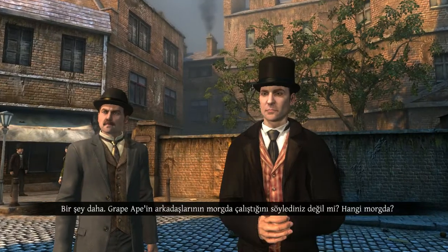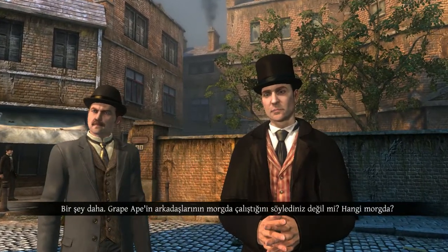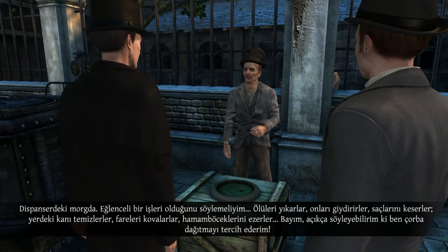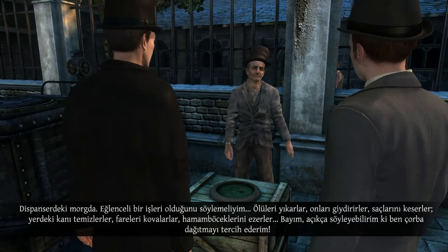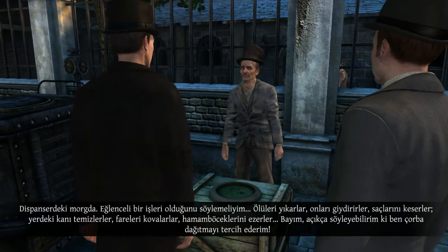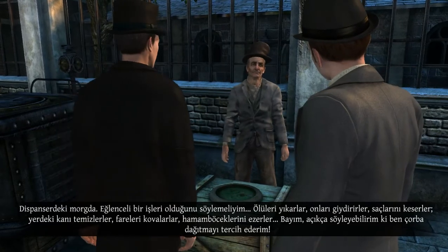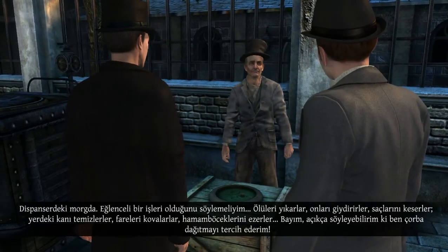One further thing. You said that Grape Ape's friends work at the morgue. Which morgue? The morgue at the dispensary. I must say, they got a funny job. They wash the dead, dress them, cut their hair. They clean the blood off the floor, chase the rats, stamp on the cockroaches. Mister, I can tell you, I prefer giving out soup.